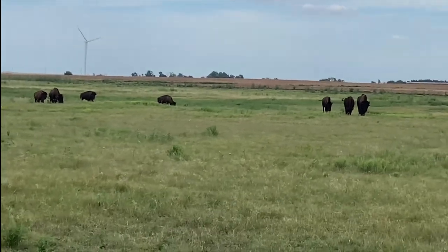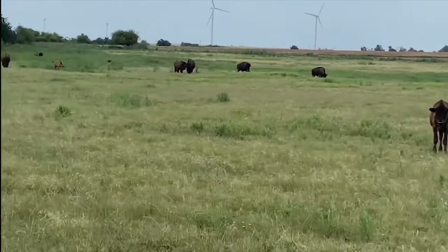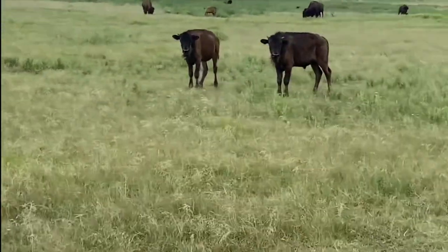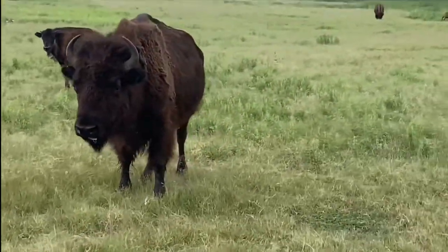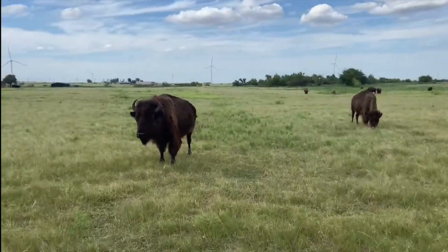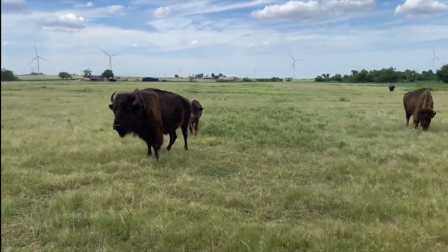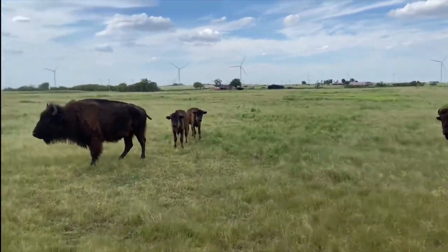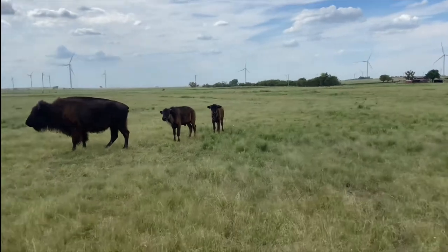5, 6, 7, 8, 9, 10, 11, 12, 13, 14. Oh, there's a bunch laying down in some really tall stuff. So 16, 17, 18, and they're all kind of grouped together. So these two ladies right here, they like to hang out a lot together, because they came from the same herd. Those are the Topeka mamas, and their calves. Stinking cuties.